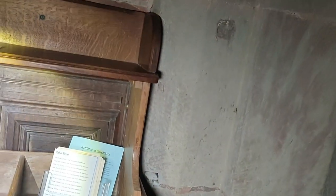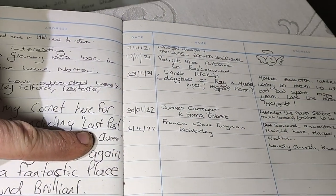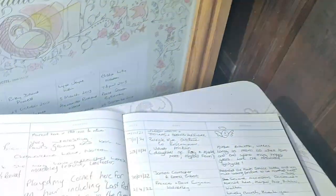Look, it seems weird, there are no dates. What's the last entry in the book? Somebody has been here recently. Yeah, people have been here, but... 2nd of the 4th. It's open for everyone to come by, by the looks of it, but the church is not used. There's no way. Why this book? Not many visitors have been here.